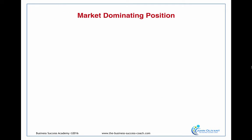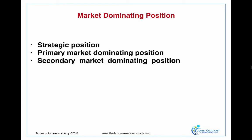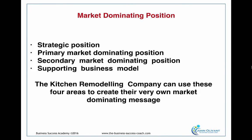So at the beginning of the presentation, I said I was going to show you how to create a market dominating position. Well, here you have it. Your strategic position, your primary market dominating position, your secondary market dominating position, your supporting business model. The kitchen remodeling company can use these 4 areas to create their very own market dominating message. The next step is to create a market dominating message, but we'll cover that another time.